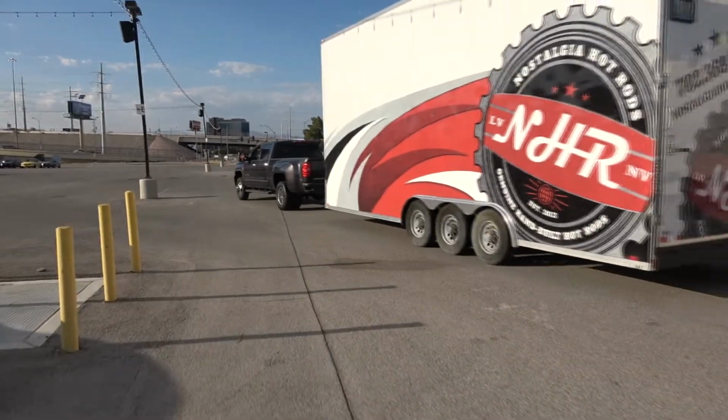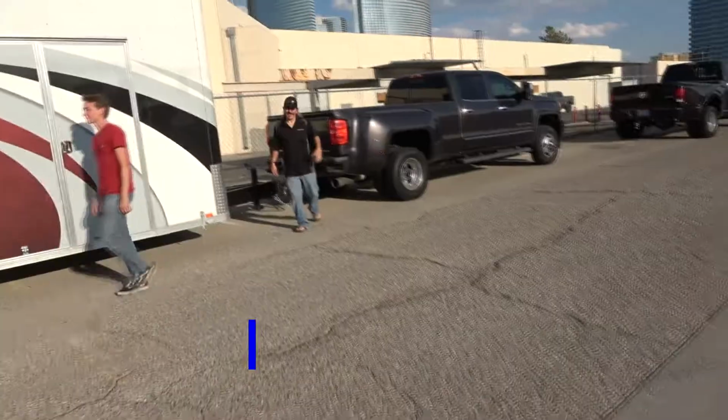All right, so we're here with Jeff. He's going to be unloading Perseverance in just a moment here. It's in an enclosed trailer. This truck has probably over 4,500 hours of custom work done to it. It is absolutely stunning.